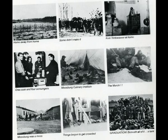Yeah, okay, these are all, some didn't make it. This is a funeral. Kind drinks water, and then don't drink the water. And this is one of the places where they're cooking. The Culinary Institute, that's where they're making food. And the march, yeah, that's one of them that we were on.